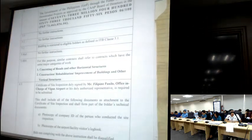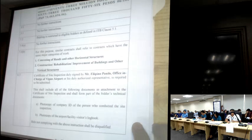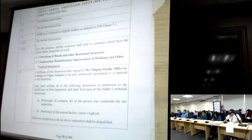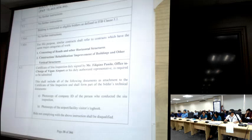Under item 5.4 of the BDS, these are the similar contracts for the project. For vertical: construction, rehabilitation, improvement of buildings and other vertical structures. And for horizontal works: concreting of roads and other horizontal structures. And for 6.3, the officer in charge of Vigan Airport, Mr. Filipino Panilo, will issue the certificate of site inspection or his duly authorized representative. Again, the company ID is required, and the visitor's logbook of Vigan Airport.